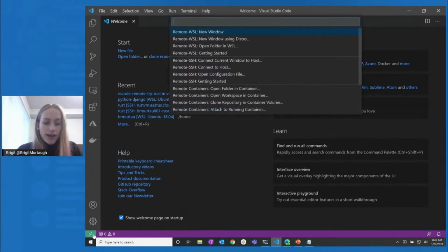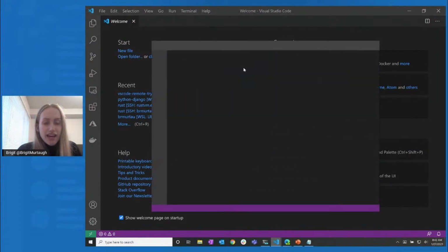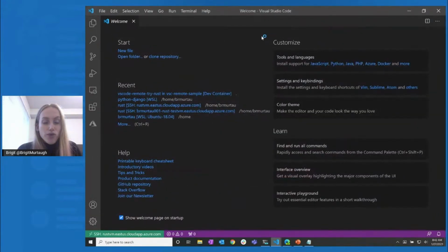And now going ahead again to the remote indicator, I'm going to do remote SSH connect to host. And here I have a variety of SSH hosts I've already set up. I could add a new host if I wanted to, but this is the VM I would like to attach to, because I know this is the VM where I have Rust already set up for me.